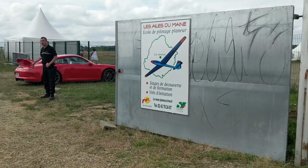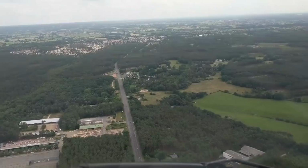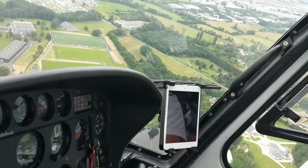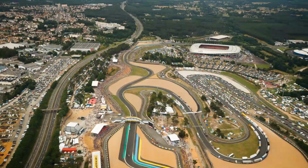Here we are at the airfield across the track. We're about to go on a little helicopter ride just to kind of get an overall view of the track. That should be kind of cool. Trying to get a sunset shot now. It's endless walking. My feet hurt, everything hurts. So much walking.